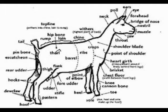The head is pretty obvious, but when we get to the poll, it's the very top of the head, and the poll sometimes will have a white spot. White poll spots are dominant in Nigerians, so if one of the parents has it and they still have fur on the top of their head, then all the babies will have it. You will sometimes see goats with bald heads, especially bucks with bald polls. That's because they've been fighting too much and they've knocked all their fur off.